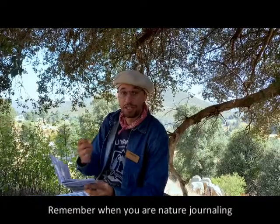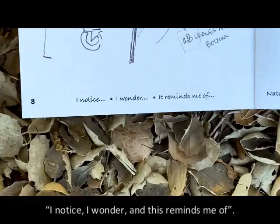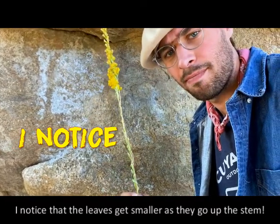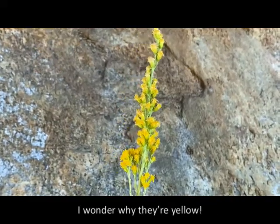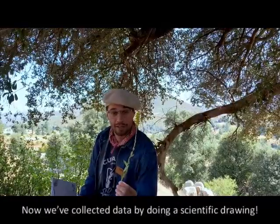Remember, when you're nature journaling, it's important to make scientific observations. The three I like to use are I notice, I wonder, and this reminds me of. I notice the leaves get smaller as they go up the stem. I wonder how big these flowers get. I wonder why they're yellow. This reminds me of a sparkler on the 4th of July. Now we've collected data by doing our scientific drawing.